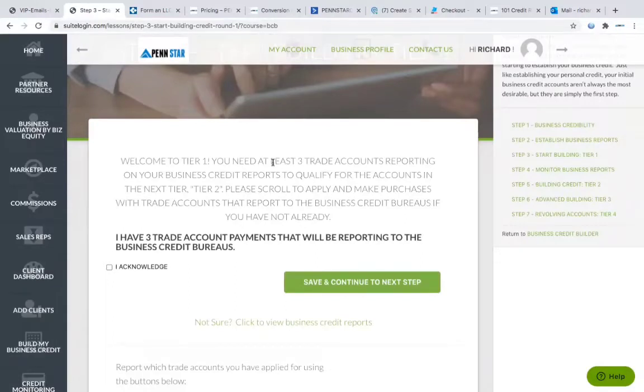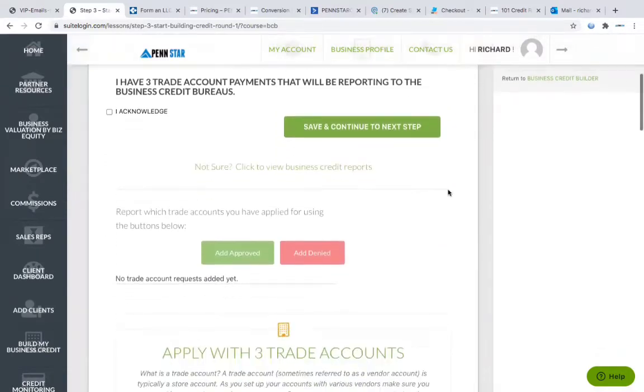Then we come here and we start building your business credit profile up. After we make sure you're all legitimate, after we make sure all your information is the same everywhere, because like I said, they're going to look you up, then we start building your business credit. So this is the first tier. You need at least 3 trade accounts reporting in order to start building your business credit.